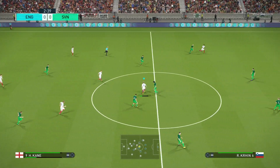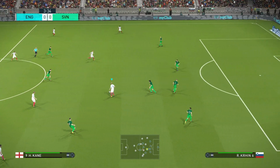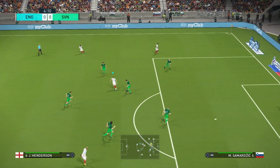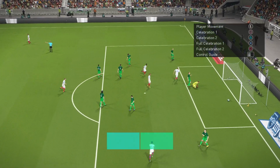Cahill tries to get it forward quickly. Dyer. Kane. And it's Henderson. Tries to dink it in. And the shot! It's in!